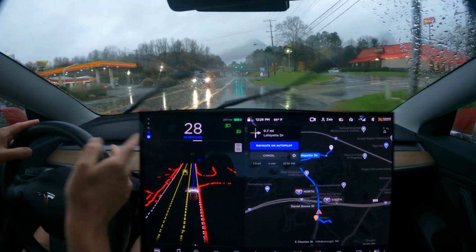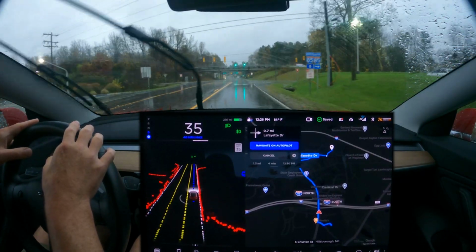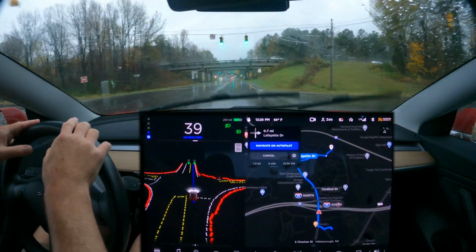Stepped on the accelerator back there, not realizing that I had it set at 10 miles an hour. That's why it wasn't going faster.